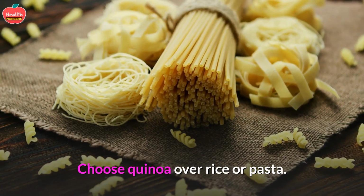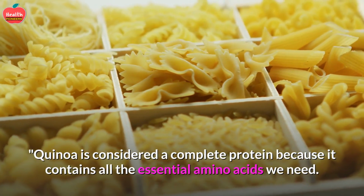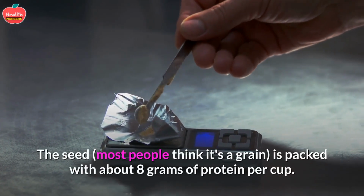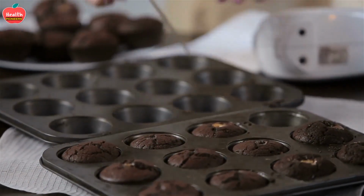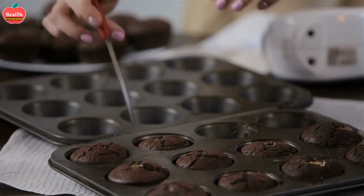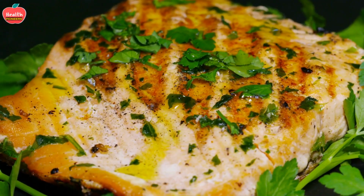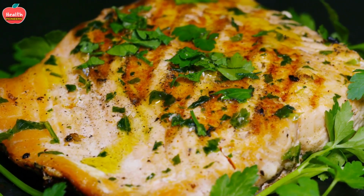Choose quinoa over rice or pasta. Quinoa is considered a complete protein because it contains all the essential amino acids we need. The seed, most people think it's a grain, is packed with about 8 grams of protein per cup. Swap quinoa for rice or pasta, or add it to soups, salads, or even muffins and pancakes for extra nutritional value, Lesh recommends. Considering how many meals are better with a base, swapping your usual brown rice habit for protein-packed quinoa will add a good chunk of protein to your diet.